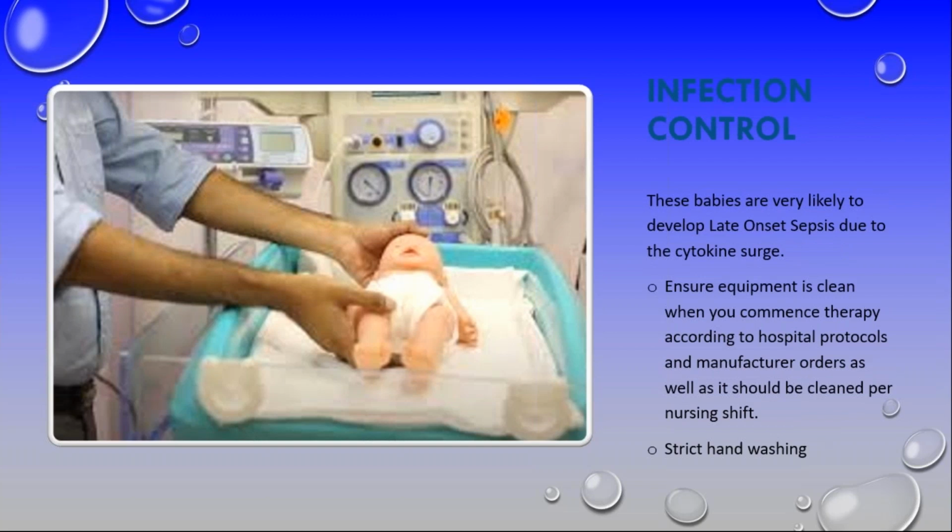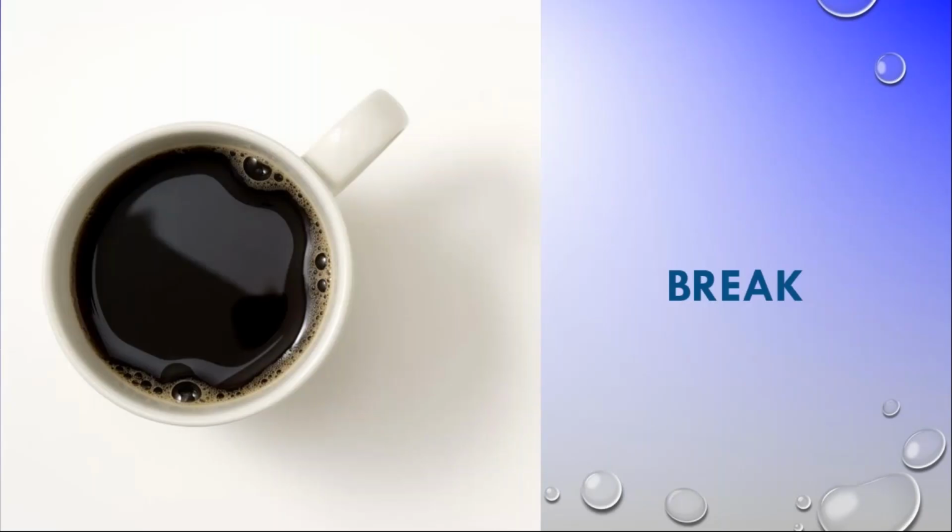Infection control. As I have said to you, these babies are very likely to develop late onset sepsis due to cytokine surging. Ensure that your equipment is clean when you commence therapy according to your hospital policies, as well as the manufacturing orders, and make sure that every shift the equipment is maintained and cleaned as far as possible, especially during COVID. And remember, strict hand washing is very important. And then we are at the break. Are there any questions?